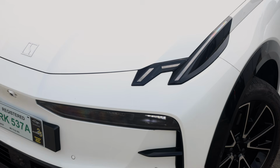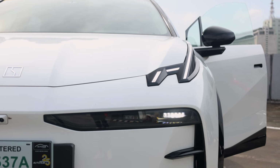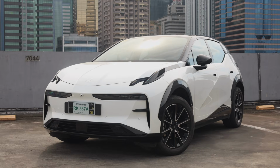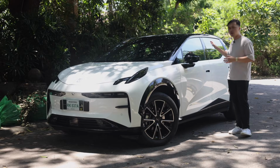Now, from the exterior, you'll see that it has these daytime running lights, which are kind of like fang-like in appearance. You have your headlights by the bottom right here. It looks really sharp. Even the hood has a lot of nice lines on it. On the side, for this rear-wheel drive model, you have 19-inch rims wrapped in a set of Continental tires. I also like the two-tone look that it gives you.